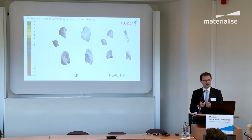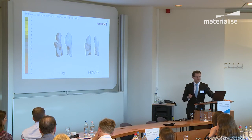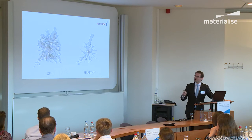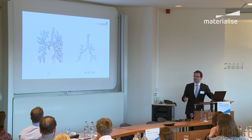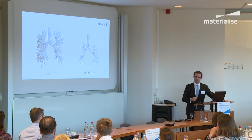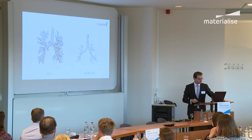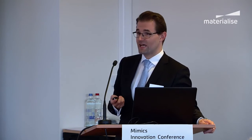And also, again, the regional information is quite apparent. If you look at the airways of this patient, then it's not surprisingly why the patient suffers so much upon expiration. If you look at the deformation, the bronchiectasis in these airways, it's quite pronounced, especially compared to the matched healthy situation. Another lung disease is IPF.